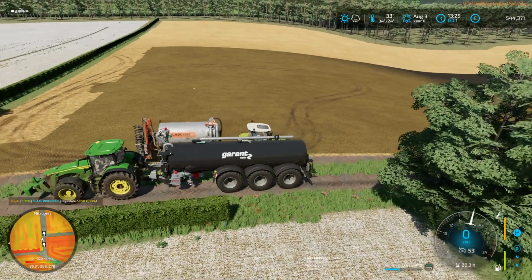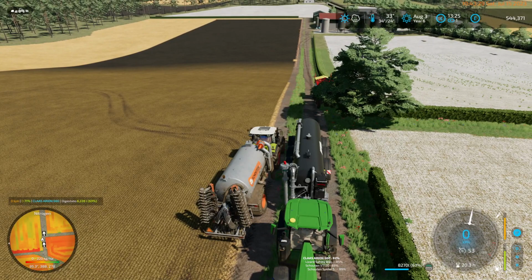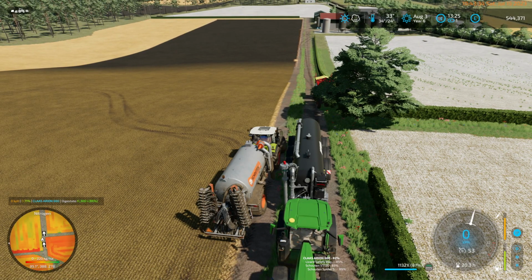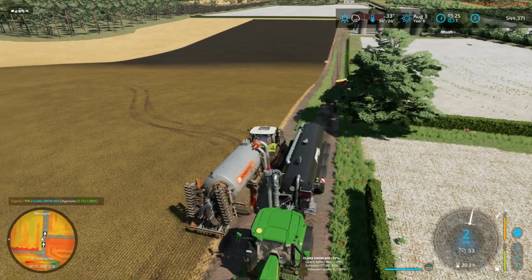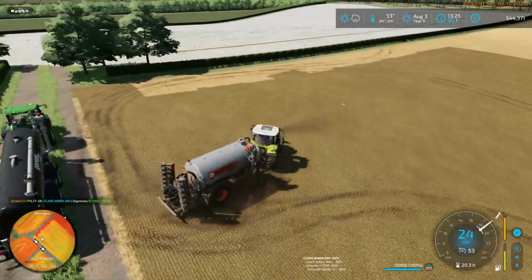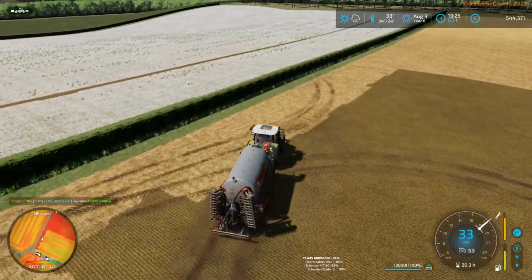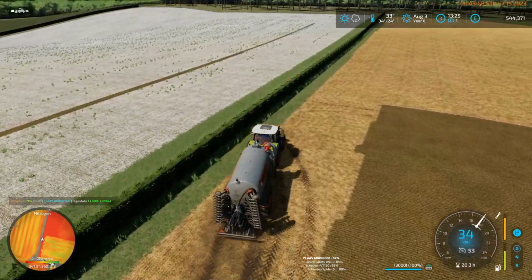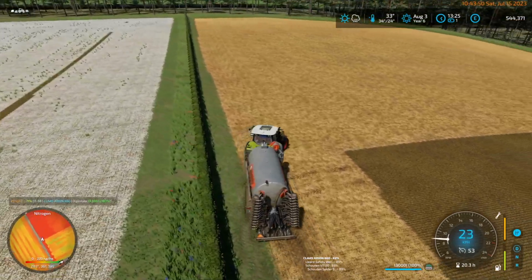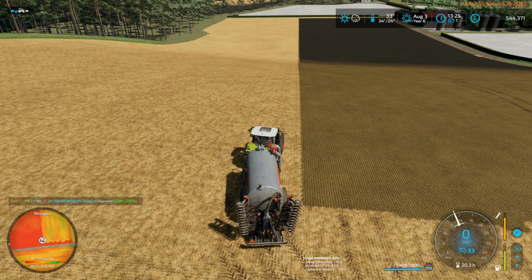So this is coming on okay. I've got to do the two ends. And then we can let the lime spreader loose on it. Alright, that's good. Let's turn you on. I will be back in a couple of minutes. Have fun, everyone.